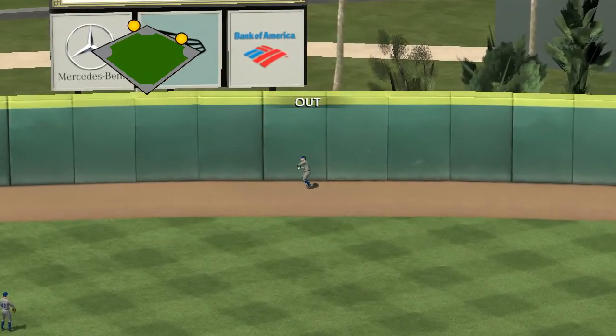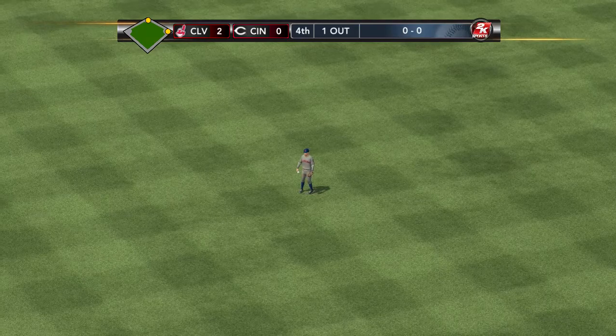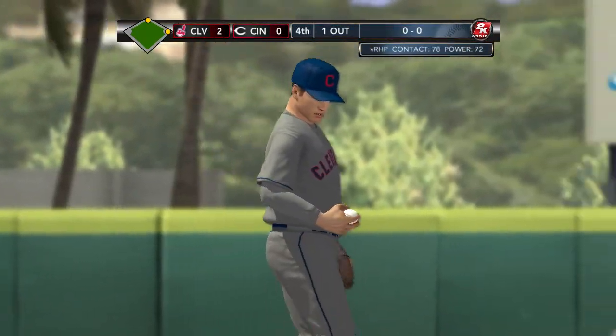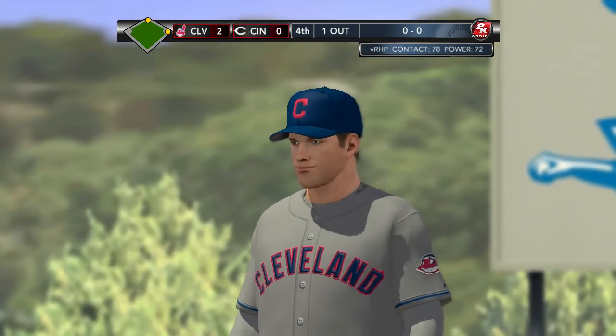Vaults himself way up in the air to pull that one in. Wow. And they'll try and hold the runners. Second and first, they stay. Well, that's a big first out of this inning. Now let's see if he can come back and get out of this thing unscathed.